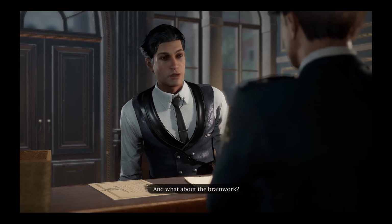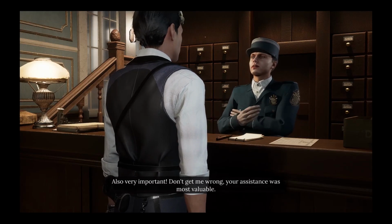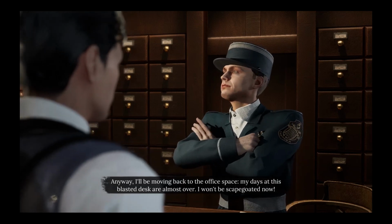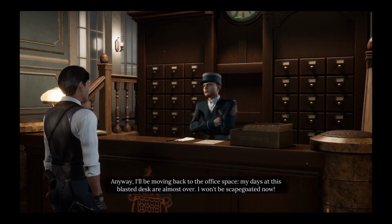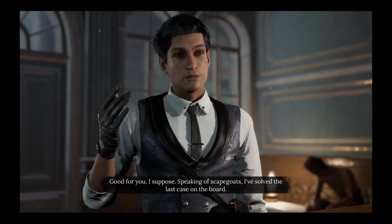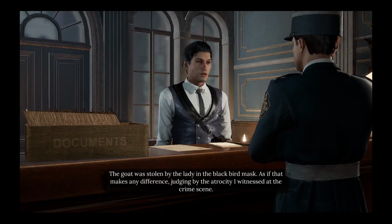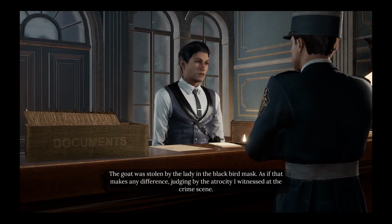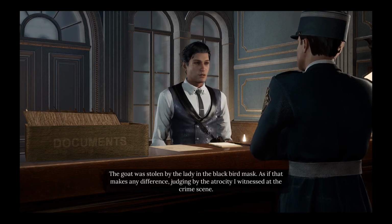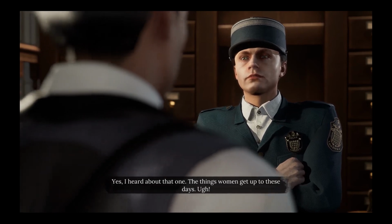And what about the brain work? Also very important. Don't get me wrong, your assistance was most valuable. Anyway, I'll be moving back to the office space. My days at this blasted desk are almost over. I won't be scapegoated now. Good for you, I suppose. Speaking of scapegoats, I've solved the last case on the board. The goat was stolen by the lady in the blackbird mask. As if that makes any difference, judging by the atrocity I witnessed at the crime scene. Yes, I heard about that one. The things women get up to these days.